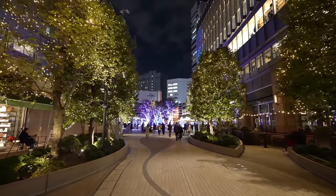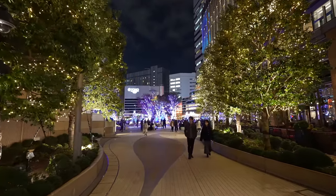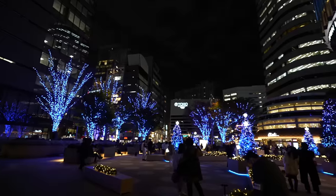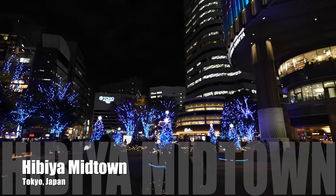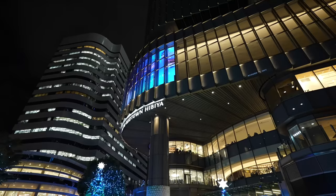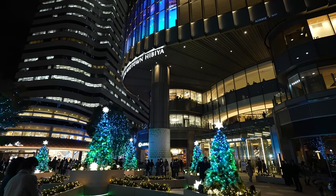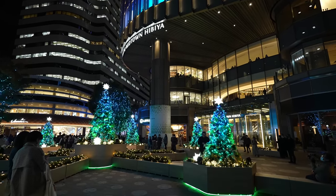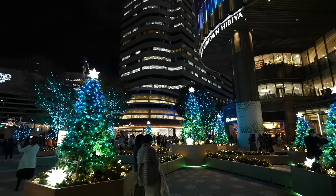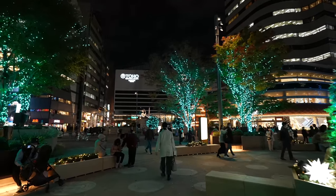Here we go. So we are at Hibiya Midtown. Ah, the blue light. Christmas tree too. Oh my goodness, beautiful. It's already Christmas atmosphere over here. Loving it. In front of you, that's one of the fancy shopping malls, Hibiya Midtown. And in front of it, there are beautiful Christmas trees. Where is Godzilla? Godzilla, Godzilla. Oh, we found it!